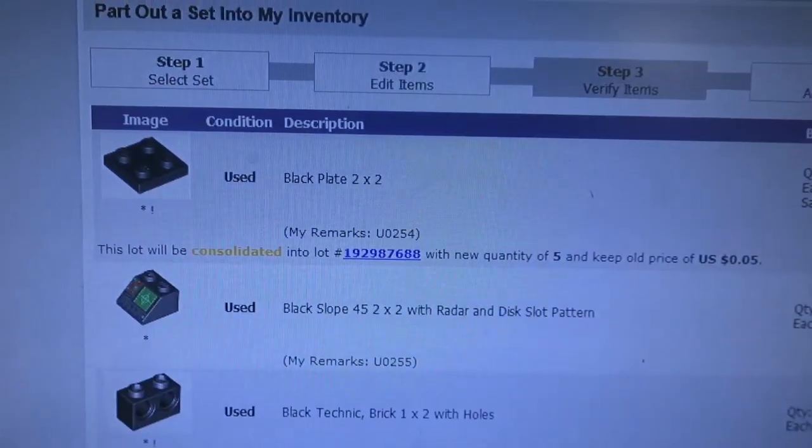So where are we at? The first one, 254. Those ones.